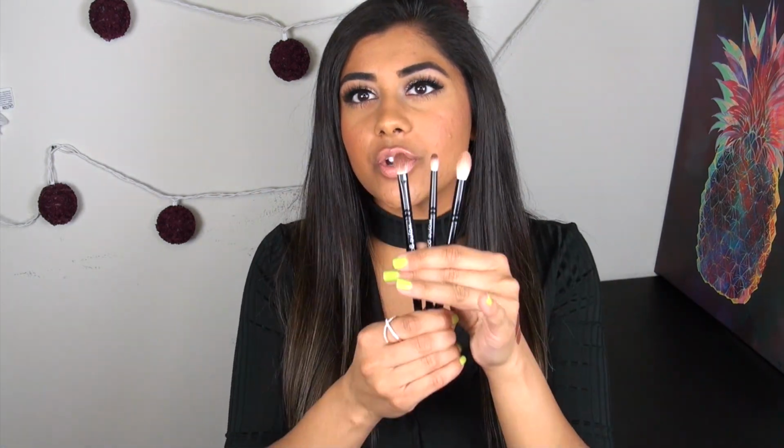Then there are 3 eye brushes that I actually picked up from his new eye brush set. I picked up the whole set of, I believe, 5 brushes. These are the 3 that I absolutely love. I'm actually seriously considering getting backups of all of these brushes.